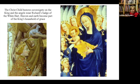And badges, particularly in his society, where by no means did everyone read or write, badges told people about your allegiances. And so we have on the right-hand side, do you see the angels? The angels are wearing the livery of Richard II. And look too at the gold in the background. You can just see the gleaming of the gold.